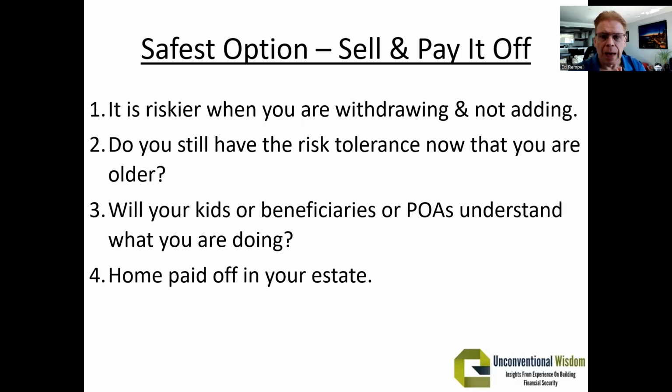Now, the reasons you might want to consider this option is that the whole Smith Maneuver strategy, borrowing to invest, is riskier when you're withdrawing and not adding new money. So it is generally a little bit riskier this way. Also, do you still have the risk tolerance now that you had? Now that you're older, you maybe had high risk tolerance when you were saving, investing all the time, but now you're older, and do you still have the same risk tolerance? A lot of people still do because you've been doing it for years. You have the same investments, and you just keep them, so it's not really a problem. But you might feel differently when you're older.